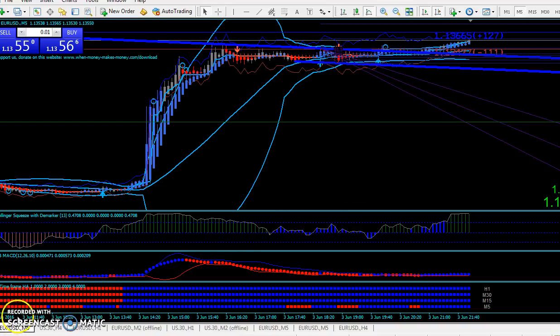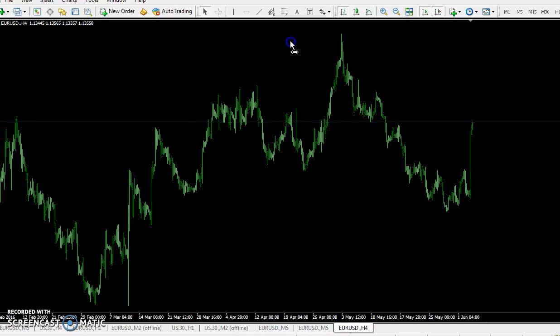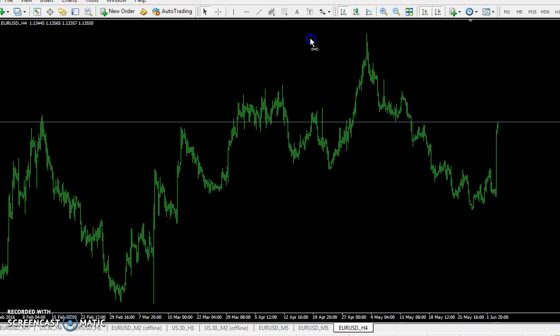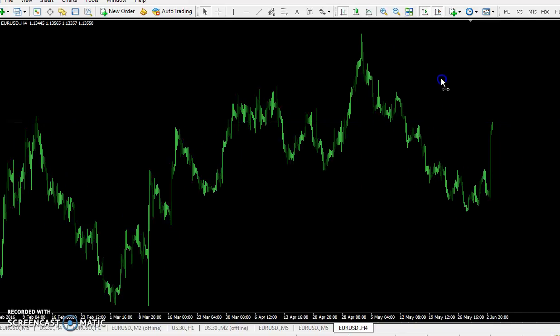I'm patient. Okay. Now what I want to talk about today is structure. And what is structure? Here is a chart. Structure is a chart with nothing on it. Okay, no fancy indicators, not even an unfancy black box. You can add it because it helps you. You can trade just with the black box. But here, what I want to show you is what you can do with structure. What is structure? Structure is basically looking left. Okay, looking to the left of the chart.